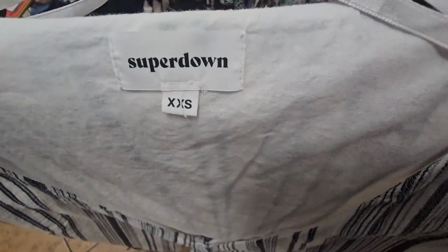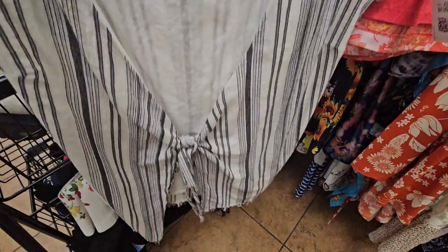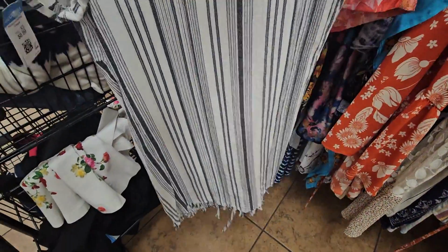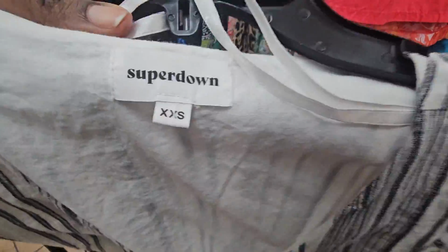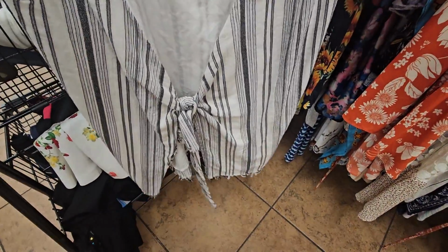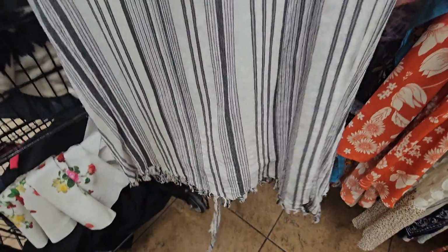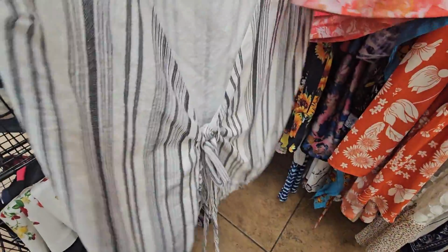I did end up finding this super cute dress. It's an extra small, but it actually has really good comps. I found one just like this that sold for $35, and on this day, blue tags were $2. So I definitely picked that up. Even though it's a smaller size, the sell-through rate and the comps are there.